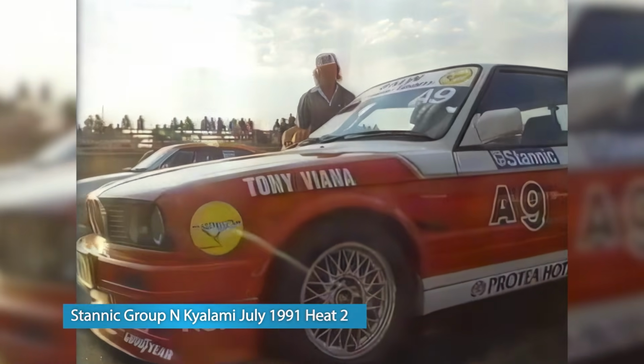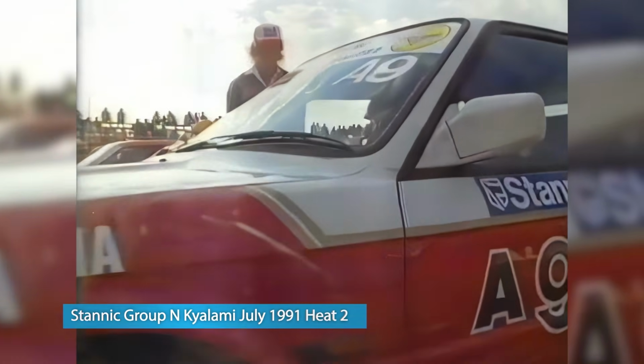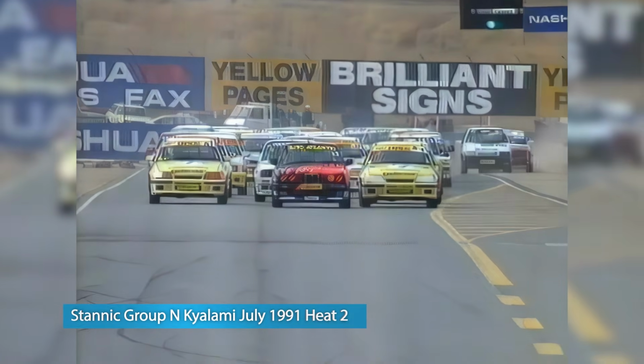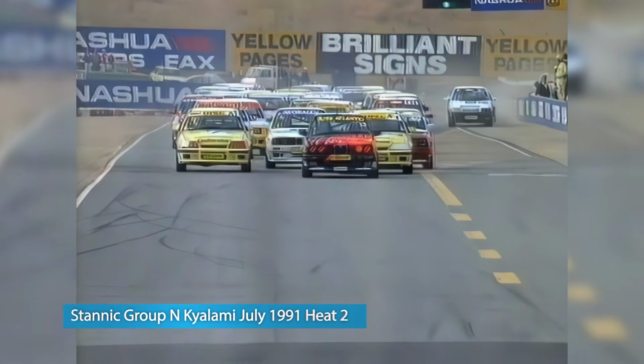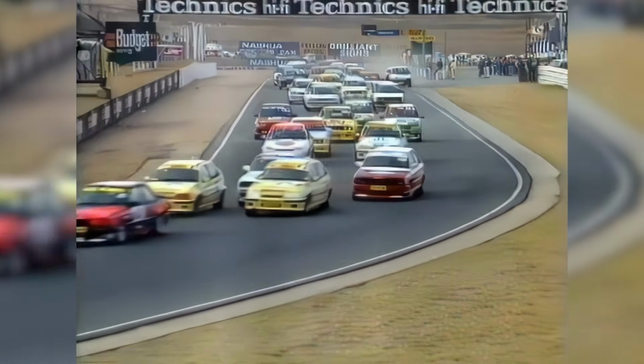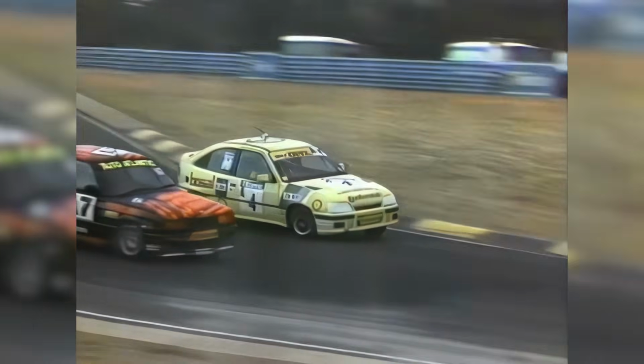The BMWs really want to beat these Opels once and for all. Who gets the jump this time? Lance has made a rocket start again. He's through to the front. Lance is through to the front. There he goes. It's the same again. Action replay of the first race and pushing his way through Remondini.